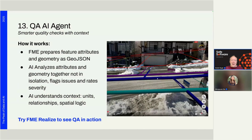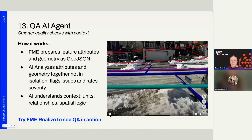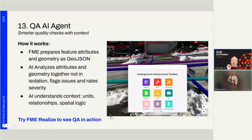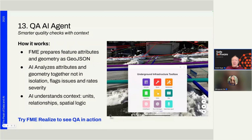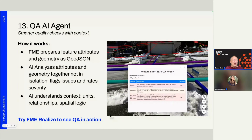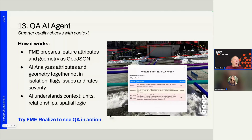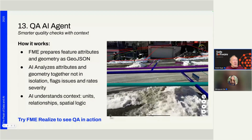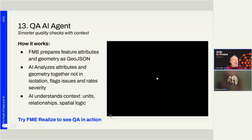So I hope you can see my screen, and this is a QA AI agent in FME Realize. I pick a feature and ask AI to analyze its geometry and its attributes in context of each other. And you see right away that, for example, the AI sees grade is negative, which is not right for the gravity-driven network. Plus, I will run it again.